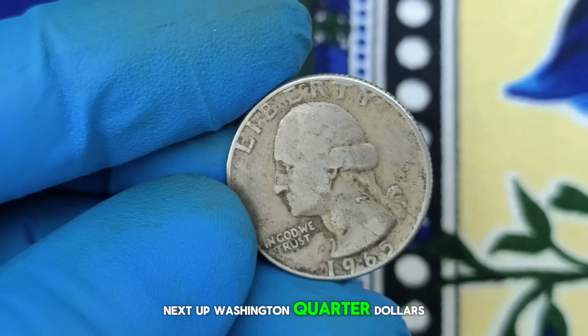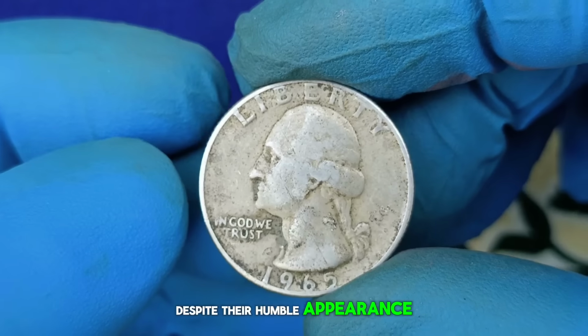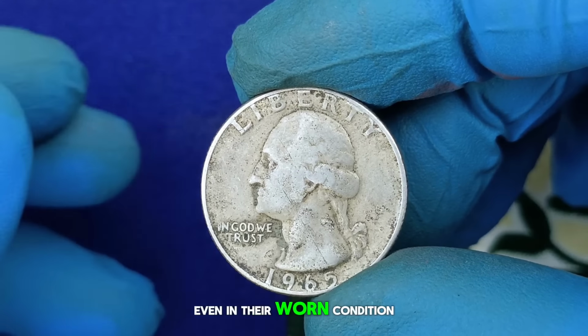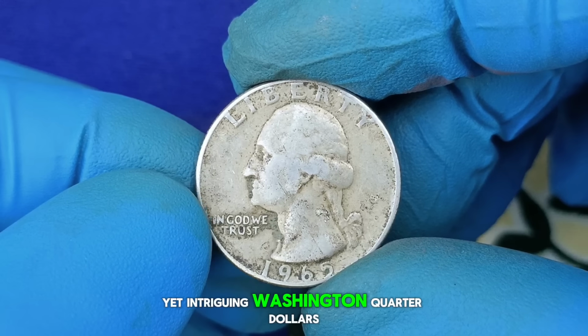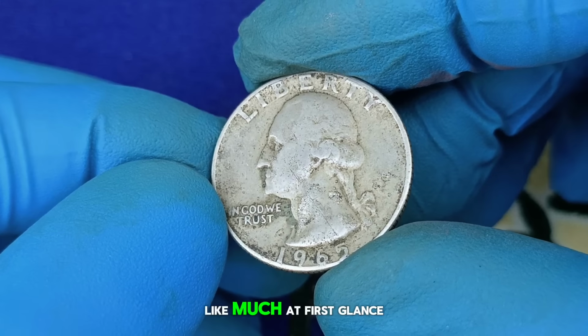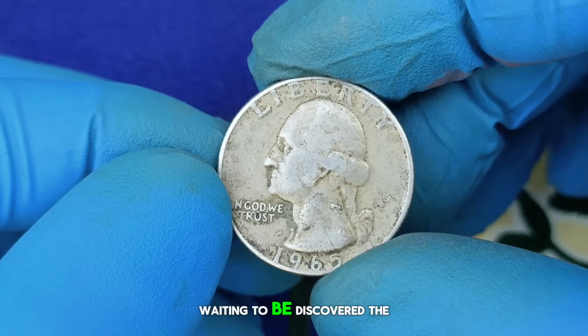Next up, Washington quarter dollars from 1965. Despite their humble appearance, these coins have a rich history and hold surprising value, even in their worn condition. Exploring the often overlooked yet intriguing Washington quarter dollars minted in 1965, while they may not seem like much at first glance, these coins have some hidden secrets and value waiting to be discovered.